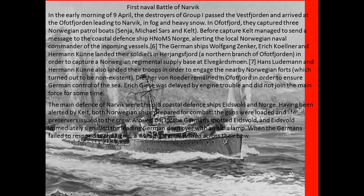The main defense of Narvik was the old coastal defense ships, Eidsvold and Norge. Having been alerted by Kelt, both Norwegian ships prepared for combat. The guns were loaded and life preservers issued to the crew. By 04:15, the Germans spotted Eidsvold, and Eidsvold immediately signaled the leading German destroyer with an Aldis lamp, letting him know that that is exactly where they had been spotted. When the Germans failed to respond to the signal, a warning shot was fired across their bow.